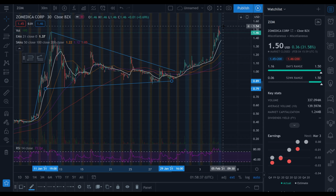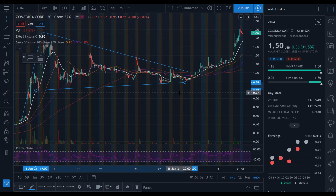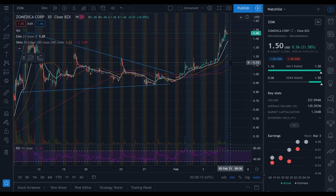Currently we are seeing it come down slightly in aftermarket. In after hours it's down by 4 cents and is at $1.46. It's not advised to buy on a peak or on a high. You don't want to chase the stock. It's advised to buy on a dip. If you are looking to make an entry into this stock, we may see the stock come down on market open tomorrow. Currently we are slightly overbought on the RSI.